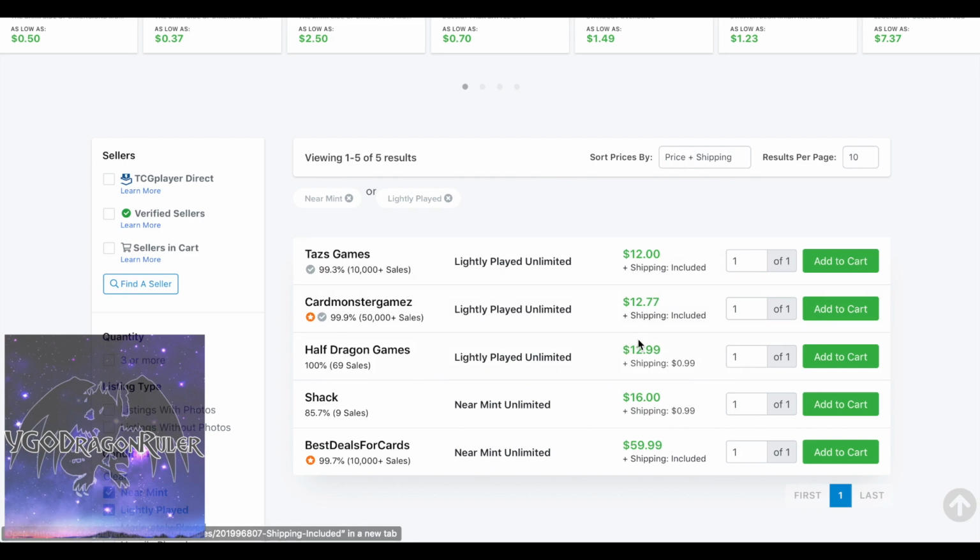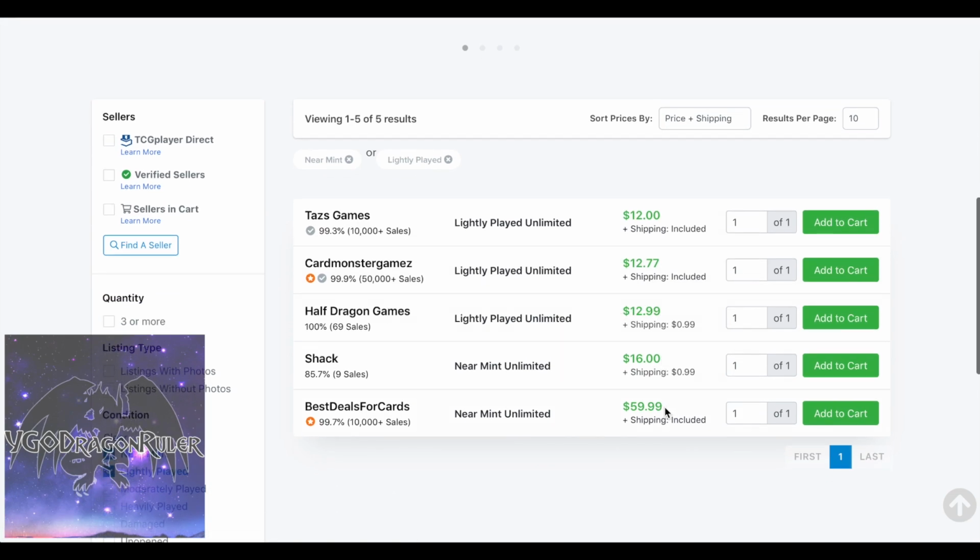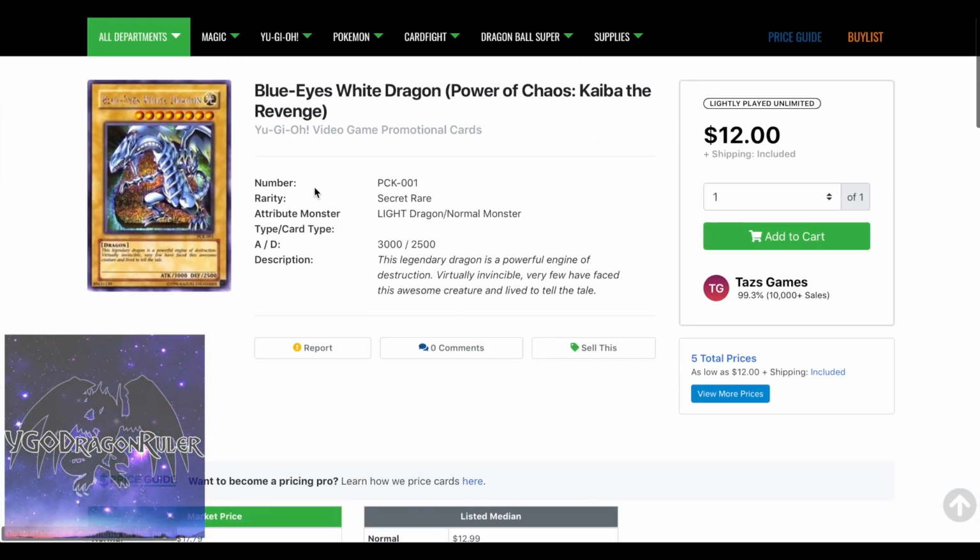Get these $12 ones, because I'm telling you, this price point is ridiculous, but I could definitely see this card shoot into $30 easily, because you're never getting a Prismatic Secret Rare Blue Eyes White Dragon in this art, I think, ever again. It was a game promo. Konami's been really about printing cards into Prismatic Secret Rare, so yeah, keep that in mind.